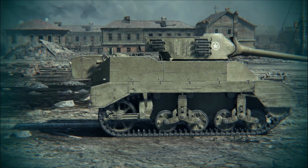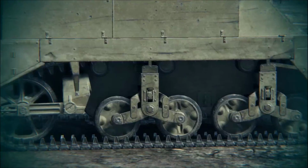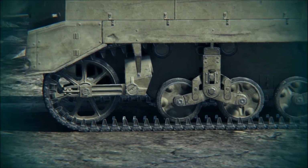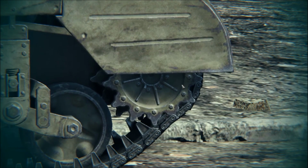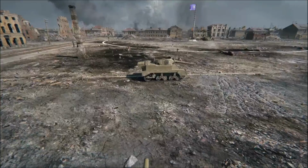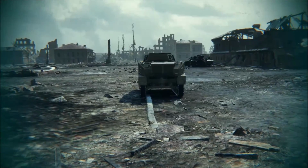Side detail is pretty bland as well. You do have a very pretty side skirt. I love side skirts on my thing. The suspension looks pretty good. Doesn't really function that good. It looks pretty good. Nice drive sprocket. I like drive sprockets. Return rollers. I like the Stuart. The Stuart is a very nice tank, and I quite like it.